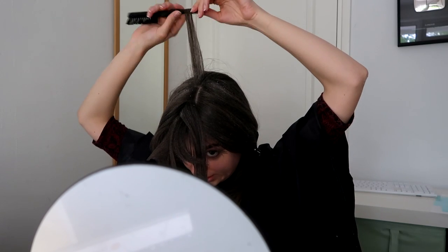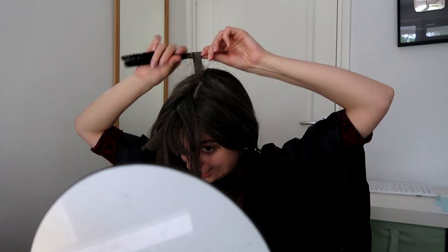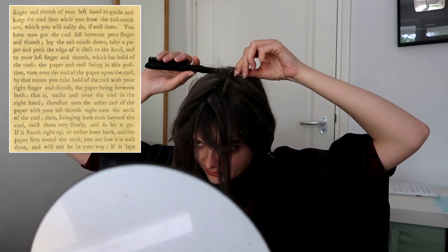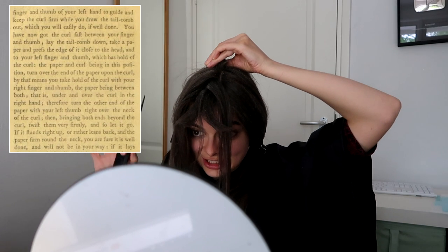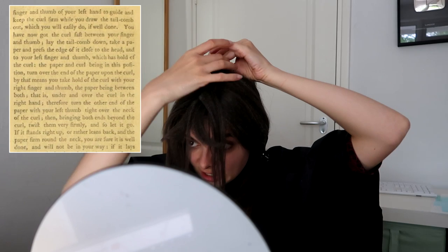My hair is way too long, I think, to execute this technique properly. Then apply again the finger and thumb of your left hand to guide and keep the curl firm while you draw the tail comb out, which you will easily do if well done. That looks good. You have now got the curl plus between your finger and thumb.